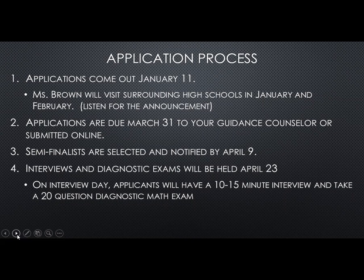Applicants will have a 10 to 15 minute interview with a small panel. It's usually 2 to 3. It's either teachers or principals or guidance counselors from local schools. And you'll take a 20-question diagnostic math exam. The questions on this math exam are Algebra 2 based because you need to have a minimum of Algebra 2 already completed before you apply to OSSM.